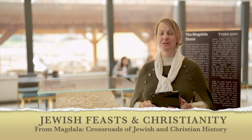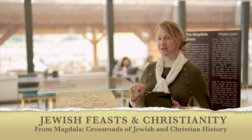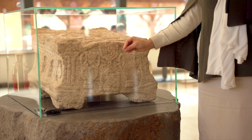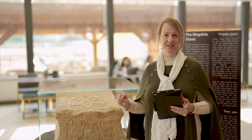In this segment, we're going to be talking about the Jewish feast of Hanukkah, and that's why I'm here right in front of the Magdala stone. This is one of the most important archaeological finds in Israel because of what most academics see that it represents, with the carvings not only of the menorah that you can see right in the front over what looks like maybe an altar, some amphora here, other symbols on the top pointing, all of them pointing to the Second Temple, found in a synagogue at the same time. So it was here at the same time that the temple existed in Jerusalem.